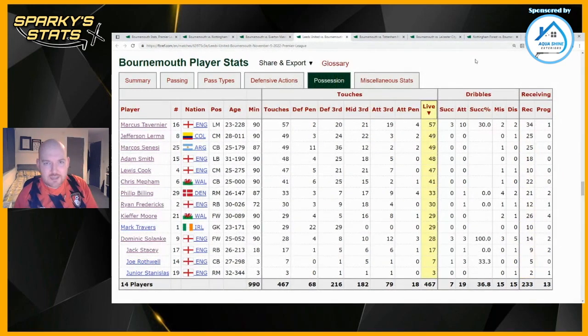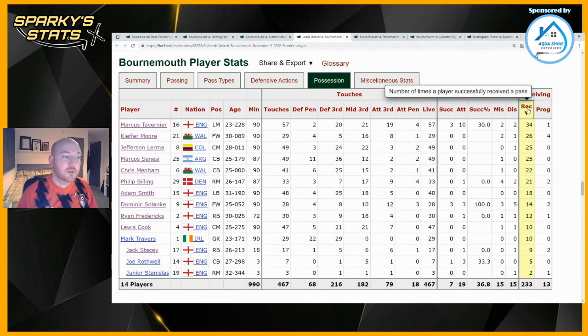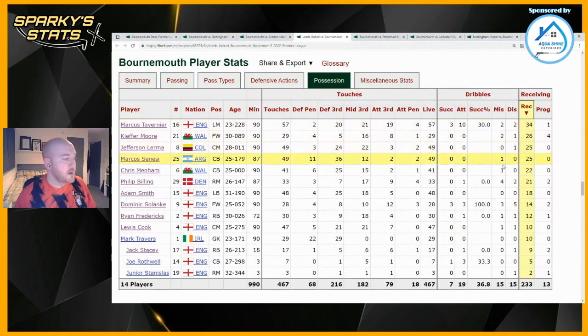Even Leeds United, yes, we obviously conceded 4 in that game, but we did score 3. If you score 3 goals, you think your attackers would get the ball a lot more. But no, Adam Smith and Marco Senesi are 3rd and 4th, or 4th and 3rd respectively, in terms of taking the most touches and those that receive the most passes. Marcus Tavernier, Kiefer Moore and Jefferson Lerma are nicely high up there, but you've still got your defenders here. Philip Billing's way down, Dominic Solanke right near the bottom again.